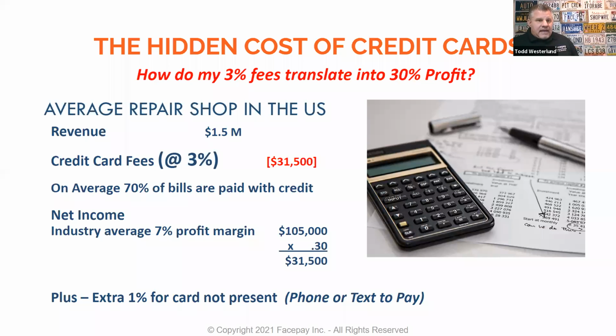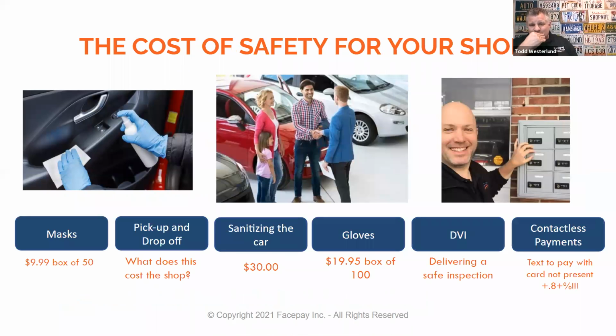Some things are out of their hand. The federal government will raise something and they have to raise their rates. The toughest one, though, for you, the one that really hits home for me, is the card not present. So let's touch base on that just a little bit.